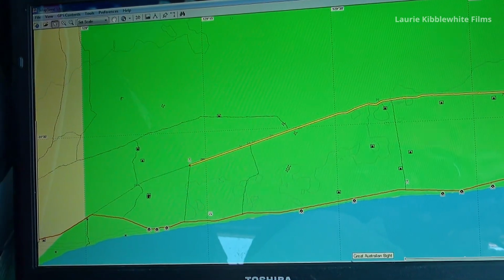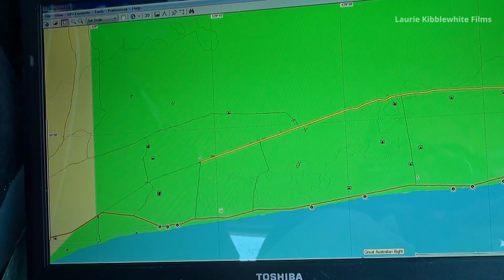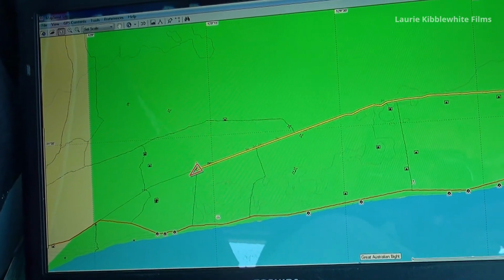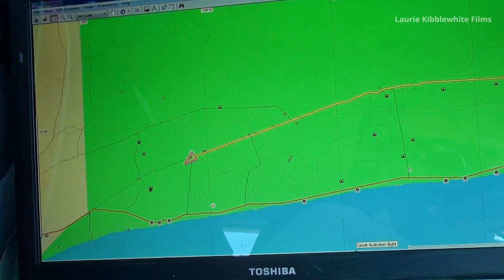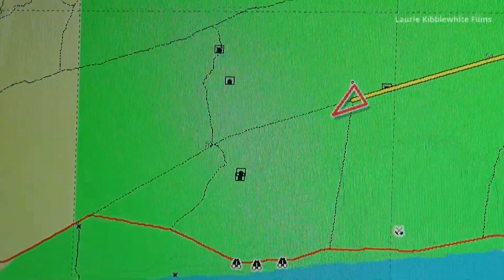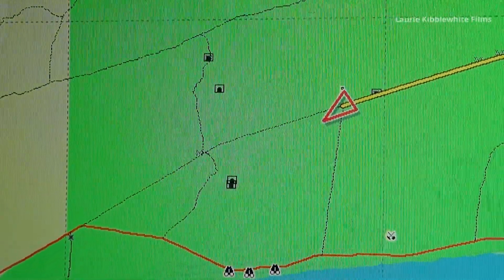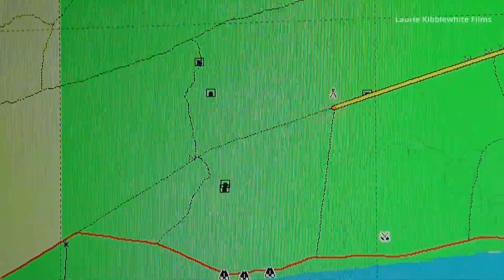We are right on the crossroads of where I first came down here off the main highway. There's a tower marked on the map, and the tower is right behind us. We're going to continue on right to the border now. We're going to get going down that road until we reach the border. That's where the green finishes.